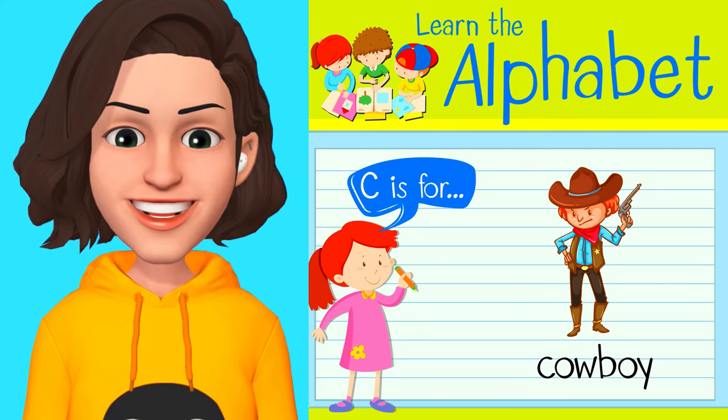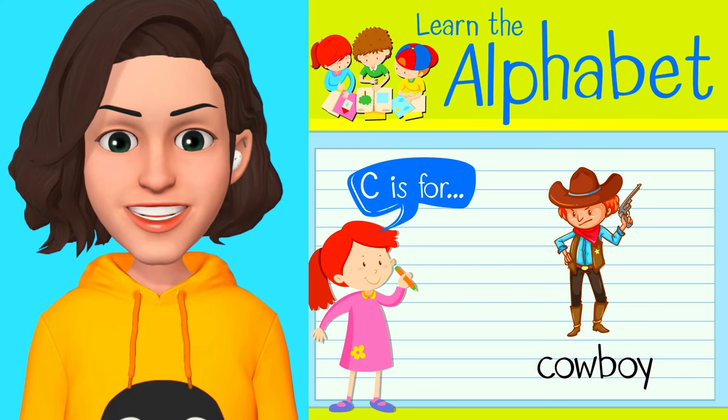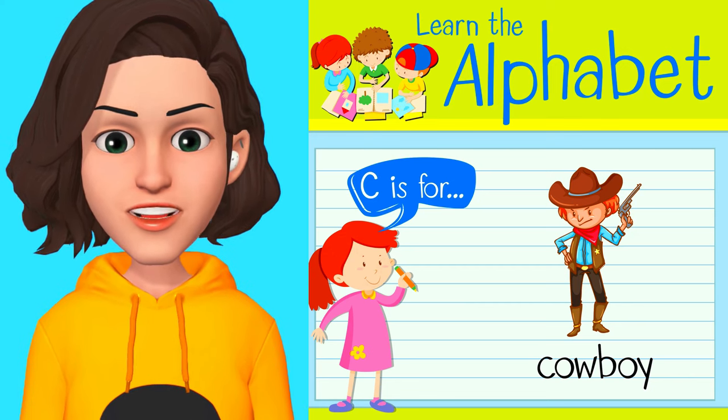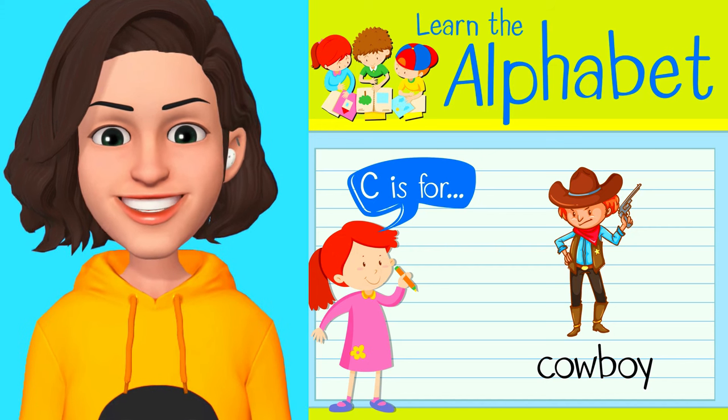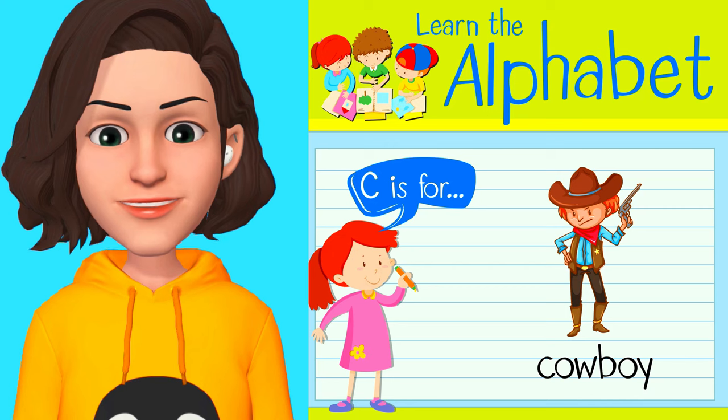Who is this? It's a cowboy. C is for cowboy. Can you say it again? C is for cowboy. Well done, everyone.